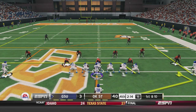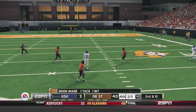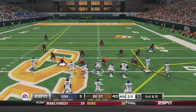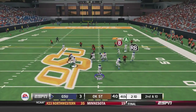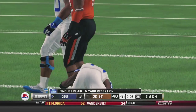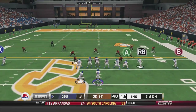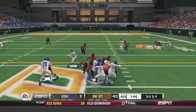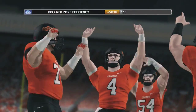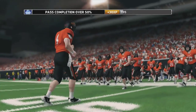As the fourth quarter winds down, the Georgia State Panthers just try to add some points, make some good moves here, and an incomplete pass to Michael Sanders. He dropped that one. 2nd down and 10 now for Georgia State. Bell in the shotgun, back to pass here. He's going to fire over the middle, caught by Blair. That's good for 6 yards, setting up 3rd and short. On 3rd down, Bell's in the shotgun. He's going to hand off to Gerald House on the delay up the middle, and that would be good for no gain. And that's going to end this game here, folks, as Oklahoma State will beat the Georgia State Panthers.